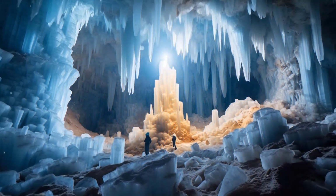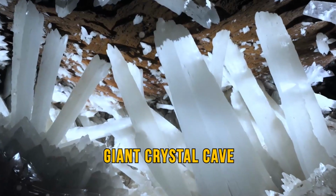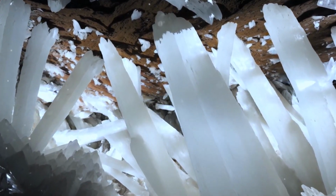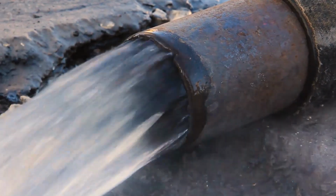Now, I'm going to take you to another cave. It's no less amazing, but looks very different. This is the Giant Crystal Cave, aka the Cave of the Crystals, in Mexico. These ginormous crystals were found in 2000 by a mining company after the water was pumped out of the cave. 2 miners then saw the crystals after entering the drying cave on foot.